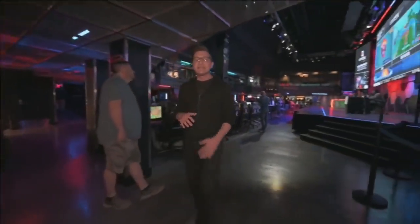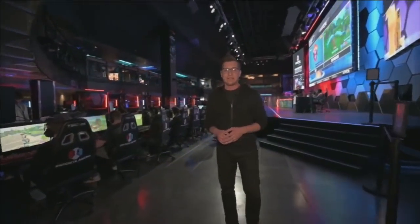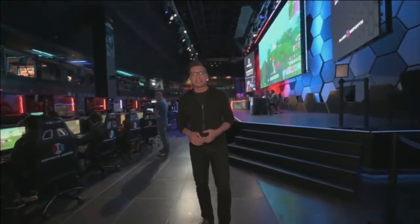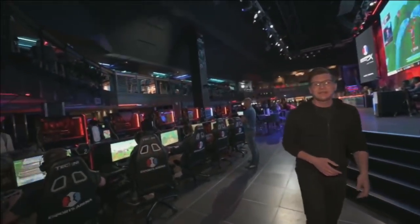Now in here, this is their main arena area. They can host up to 90 players for any given event. Up on the stage here, on the main displays, again, Expression Tessera, Carbonate Mosaic, doing all the processing for these main displays.